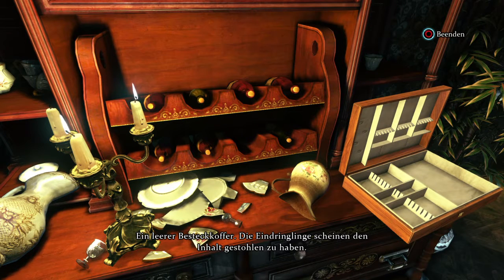An empty silverware box. It appears that the intruders have stolen the contents.